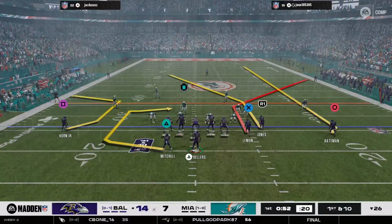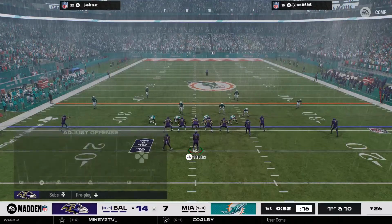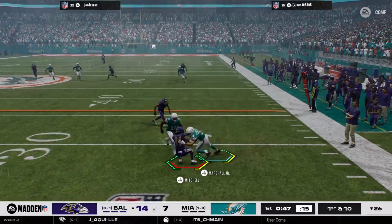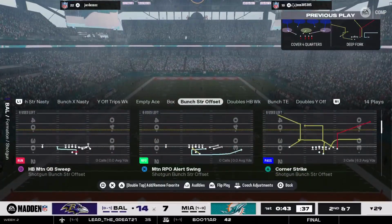Offense showing trips out right as they get set for this 1st and 10. They're going to throw here to begin the drive. Catch made by Keaton Mitchell. And he'll go down after pushing this up to the 29.